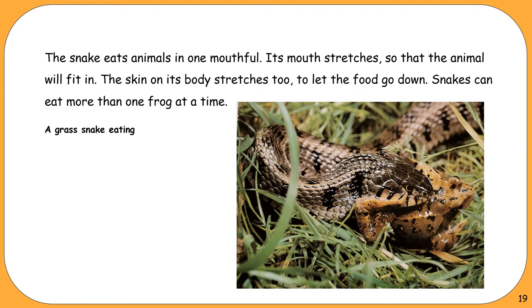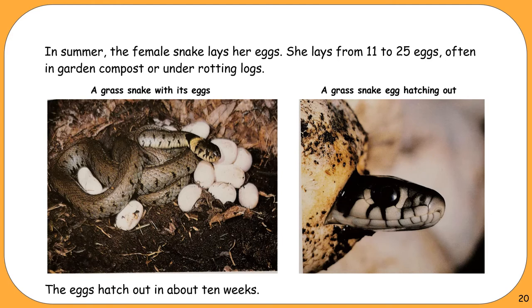A grass snake eating. In summer, the female snake lays her eggs. She lays from 11 to 25 eggs, often in garden compost or under rotting logs. A grass snake with its eggs. A grass snake egg hatching out. The eggs hatch out in about 10 weeks.